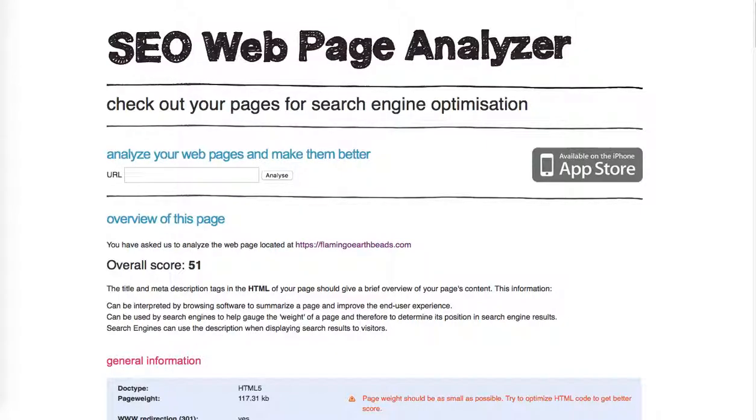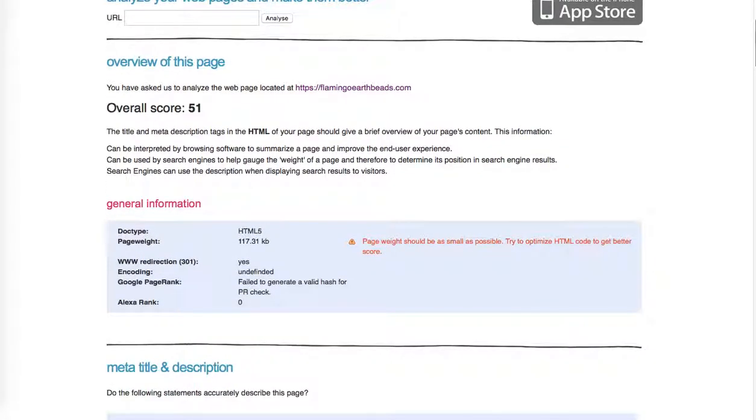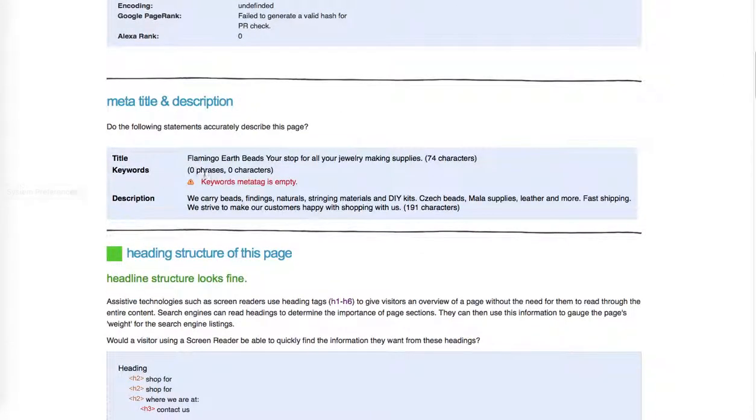So this is an overview of the SEO score. It's 51 out of 100, and there are a few areas that can be improved. The Google snippet looks okay, but you've got too many characters.